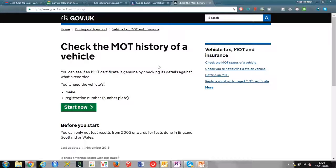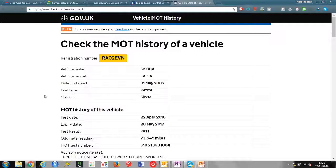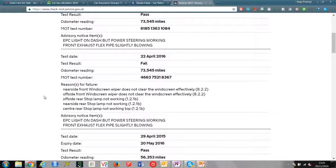So you go to this website, you start by just entering the registration number, and that's the registration number of my previously owned Skoda Fabia, and the make is Skoda. I think this is just a check for genuine people checking it, not some random computer loading the website. So once you do that, I'll not go through the details, but you can go through my car's MOT history.